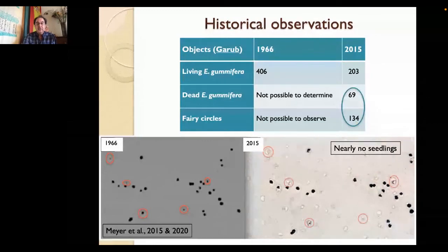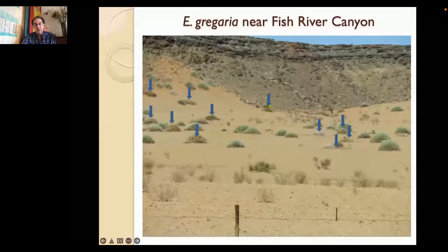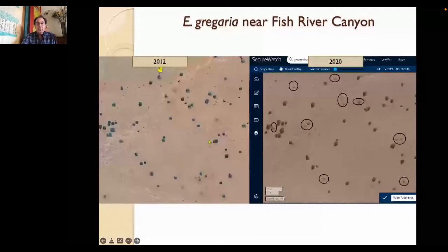Another 69, that is now of the 406, were also dead, not yet forming fairy circles, they were busy decaying. So shockingly to us, that is half of the plants that were on the aerial photograph are dead. We looked for seedlings or young plants, and found virtually none. The same applies to Euphorbia gregaria near the Fish River Canyon. If you have sandy deposits, you find many dead Euphorbia gregaria. If you do historical imaging comparison, we have also seen that several of them are busy dying or already dead within a roughly 10-year period.